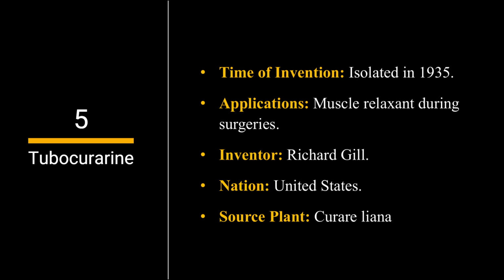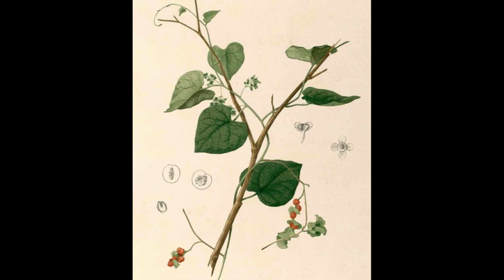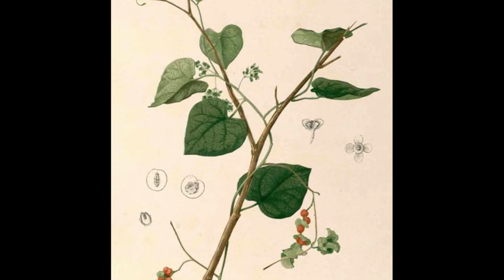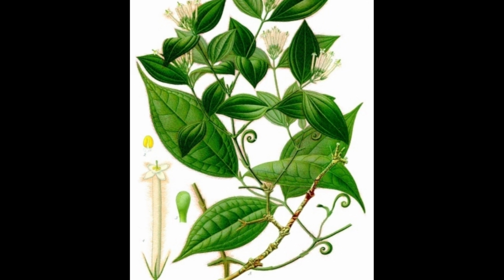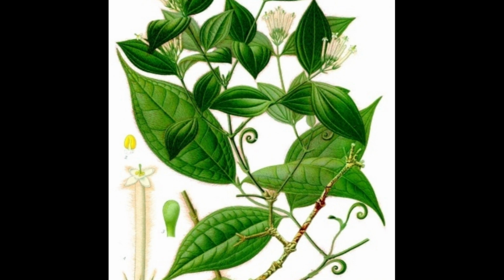It was discovered in 1935 from the curare liana plant, which indigenous peoples used for hunting. The curare liana is native to the tropical regions of South America and has been used by indigenous communities for centuries. Its extracts, applied to arrow tips, were known for immobilizing prey during hunts, showcasing the deep knowledge and connection these communities have with their natural environment.